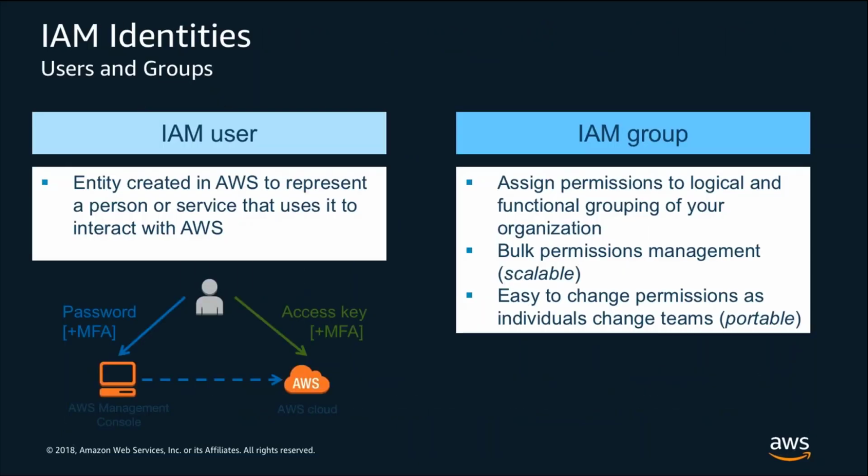The other aspect is IAM identities. So this is identity and access management. So it provides you with both authentication and authorization. So the first thing you want to do is create IAM users. So these are users that you assign passwords to, and you can use MFA, so multi-factor authentication, in order for these users to gain access through the AWS console.